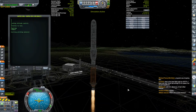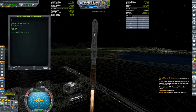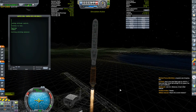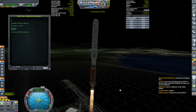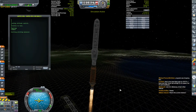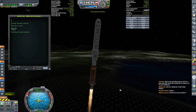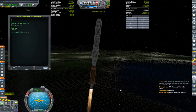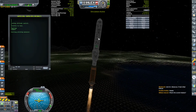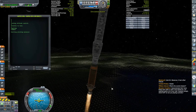Being asked in the chat, what's the current mission from William? Current mission is there are 4 infrared telescopes on these things. I want to insert them into high orbit about Kerbin, all equally spaced from each other. They don't have to be equally spaced from each other, but I kind of want to do that. But right now we're just in the testing phase of this because they take up a lot of room, and that is one ginormous fairing all over them.